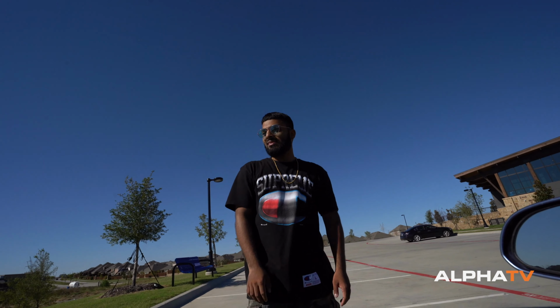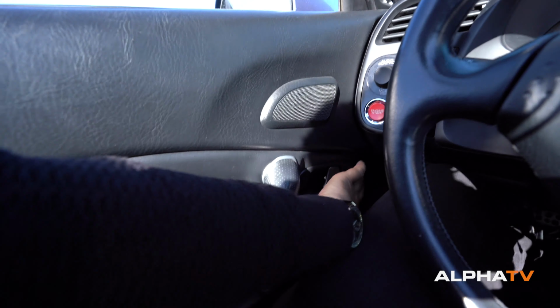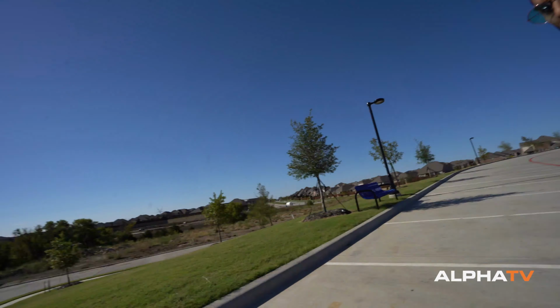Now, are we going to give them a drive around or what? Yeah, of course. You want to give them a rev? First I got to see. Got to unlock. Then I got to open. Let's give them a quick rev and then we'll drive around. You want to hold this so I don't.